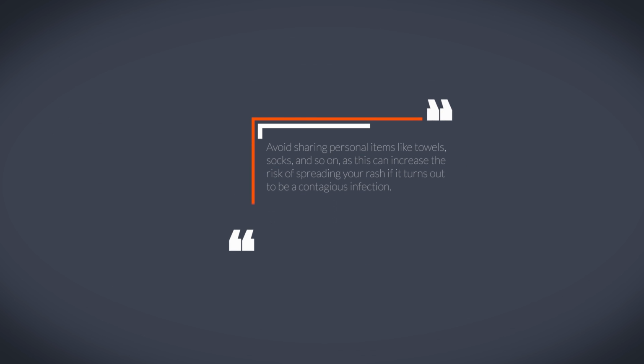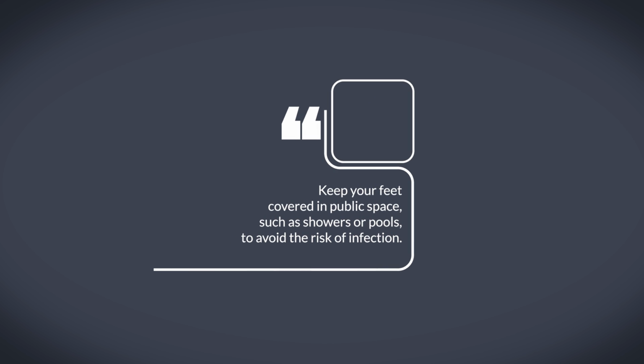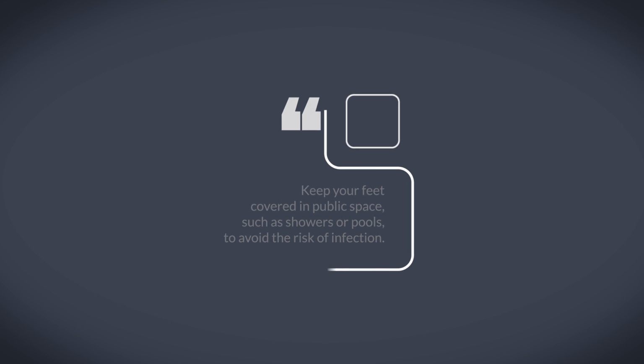6. Avoid sharing personal items like towels, socks, and so on, as this can increase the risk of spreading your rash if it turns out to be a contagious infection. 7. Keep your feet covered in public spaces, such as showers or pools, to avoid the risk of infection. 8.